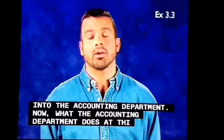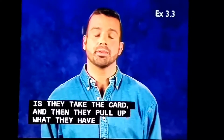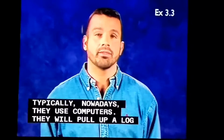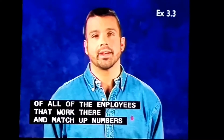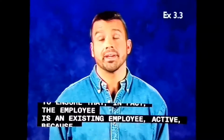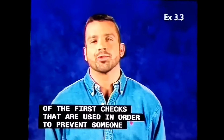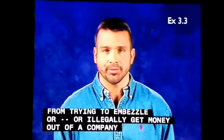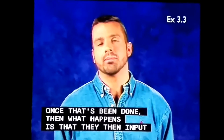Now, what the accounting department does at this point is they take the card and pull up what they have on the computer. Typically nowadays they use computers. They will pull up a log of all of the employees that work there and match up numbers to ensure that, in fact, the employee is an existing, active employee, because this is one of the first checks used in order to prevent someone from trying to embezzle or illegally get money out of a company that they ought not to.